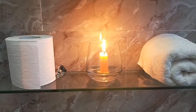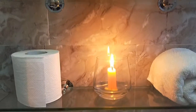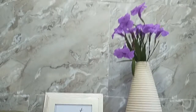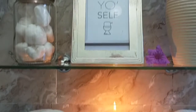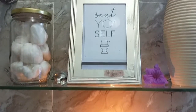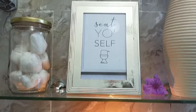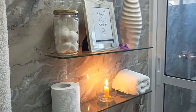The candles are scented, so they bring out a nice smell and some nice light. We have the flowers. These are fresh flowers from the garden that we just took. And we have this frame. This frame, actually we just printed out this picture. We just Googled it and printed it out and fixed it in this frame.